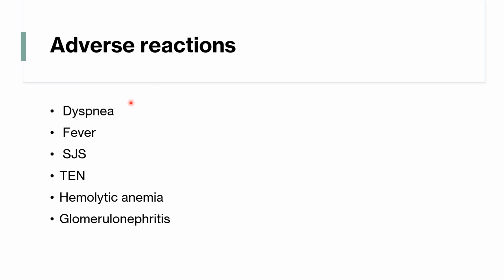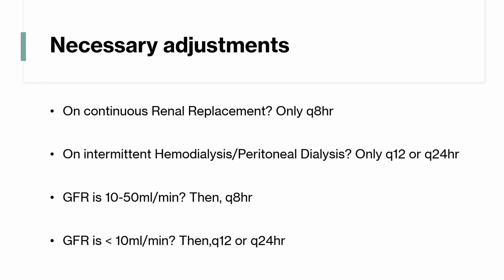Still on adverse reactions, and somebody is asking, why are you concentrating so much on adverse reactions? Yes, we need to. When the patients know what they are about to face, they will be able to agree or disagree positively with you. Dyspnea, fever, Stevens-Johnson syndrome, when there's hypersensitivity, right? Toxic epidermal necrolysis. Hemolytic anemia. Remember I said earlier, anemia is a possibility, bleeding disorders from thrombocytopenia, right? Glomerulonephritis.